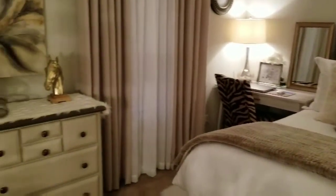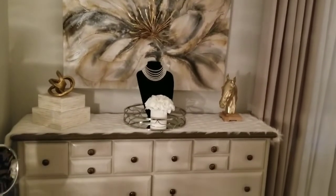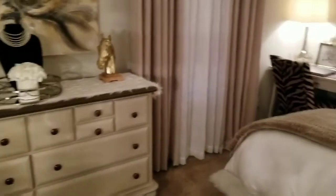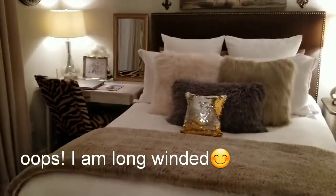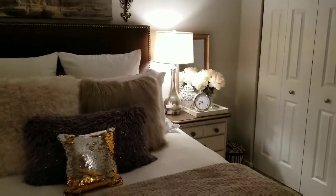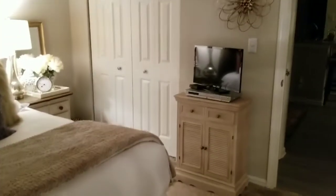I'm just here giving you guys, hopefully, a quick video of my bedroom. I'll try not to make it too long for you guys. It's not a very big room, as you can see, but it's enough for me. And let's see, I guess I'll start here on this side.